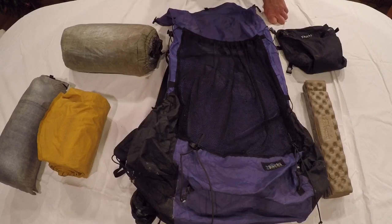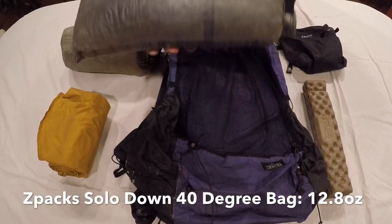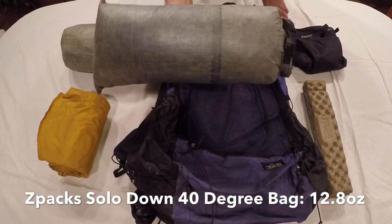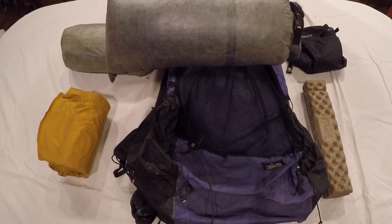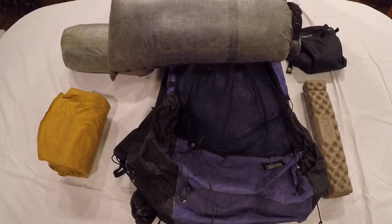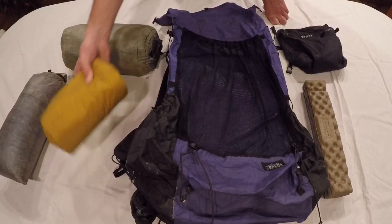All right, so this is basically my sleeping system, my shelter, and my pack. So starting over here, I went with the Z-Packs Solo down sleeping bag. This is a 40-degree bag, and I got a 40-degree because I started so late. If I was starting early like March, like many of you probably are, I'd probably go with a 20-degree, but I do sleep warm, and I didn't have an issue.